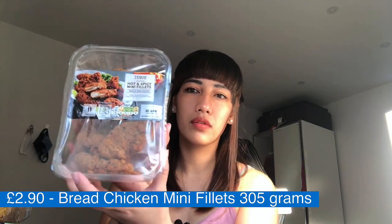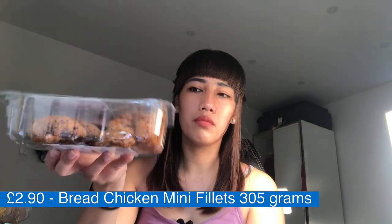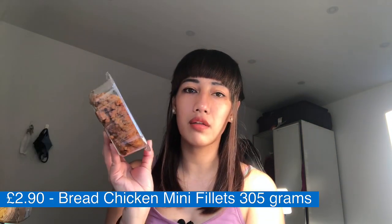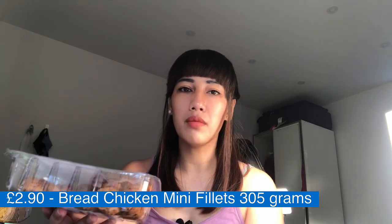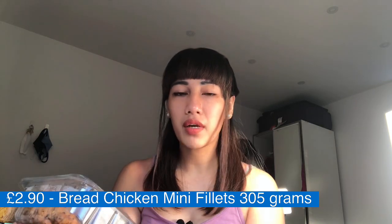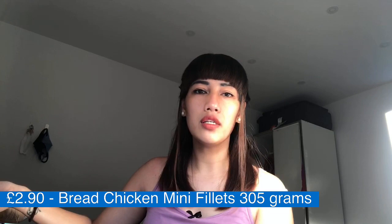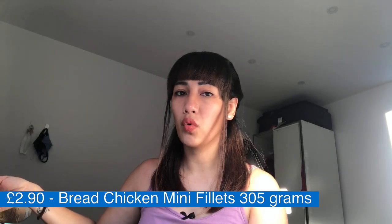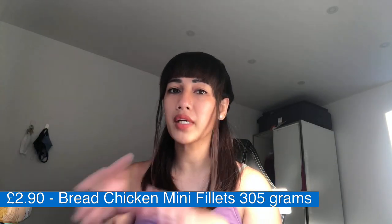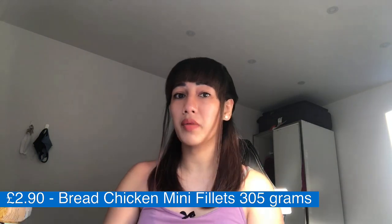So onto the meat, I got here mini fillets. The shops here, I've noticed, have a lot of things like this, wherein it's already coated with breadcrumbs. It's seasoned already, so it's ready to be cooked. I might need to buy fresh chicken or fresh meat to marinate, because I just think it's going to be healthier.